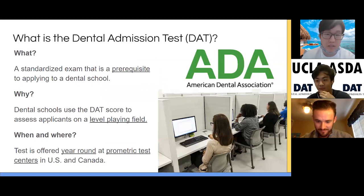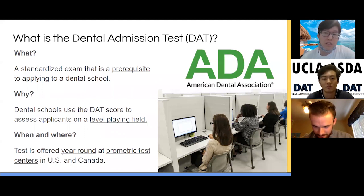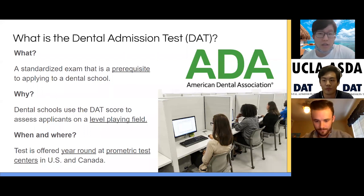Okay, so what is the Dental Admission Test? You can start from the basics. It's a standardized exam that you have to take as a requirement to apply to dental school. And you might ask, what's the point of the test? It's one way for schools to evaluate everyone on a level playing field, because GPAs mean different things from different schools. A GPA from Harvard versus another regular college would mean different things. So the DAT is a good way to level everyone out. And when is the test offered and where? It's offered at Prometric testing centers, and it's actually offered year round. You can pretty much choose any day you want to take it.